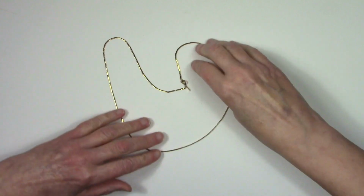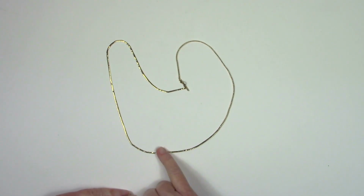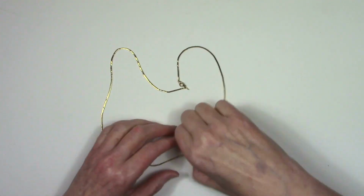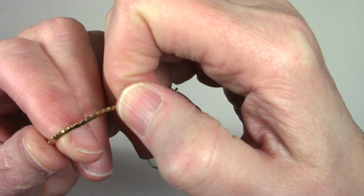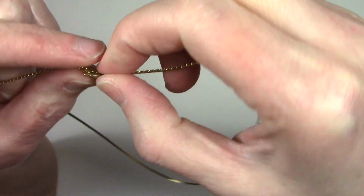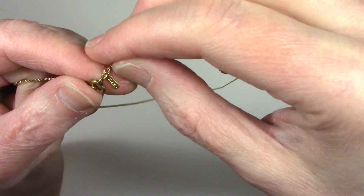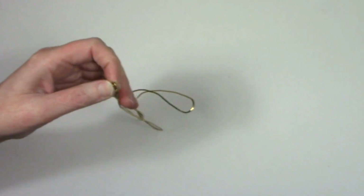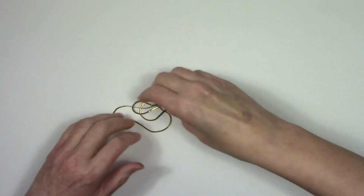Okay. So it does have a hang tag. We'll look at that in a second. It has a nice chain here. See it right through here. And then it has the C clasp. And we have Monet. Okay, cool. And it looks to be vintage to me.